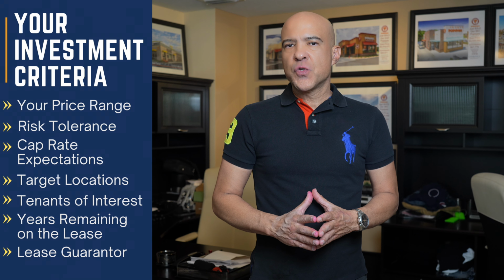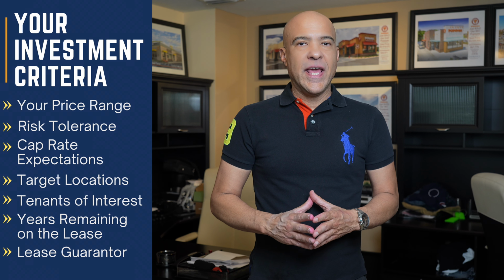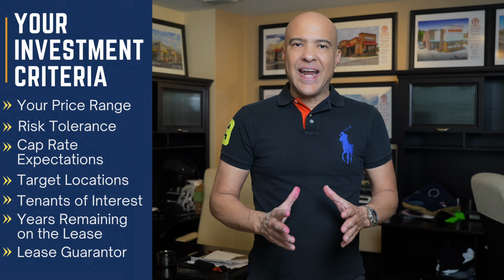Step number 7. Determine your acquisition criteria. Your acquisition criteria will be a determinant factor in the success of your transaction. Your acquisition criteria should include the following elements: price range, cap rate expectations, years remaining on the lease, preferred locations, tenants and brand names of interest to focus on, among several others. It is very important to have a clear picture of the type of tenant and industries that you want to focus on. Every industry has its own complexities, and it is very important to have a clear understanding of who are the leaders in that industry and which tenants are the ones that you have the most interest in.